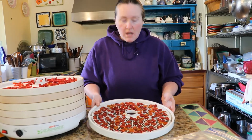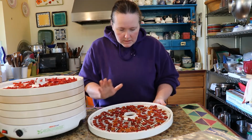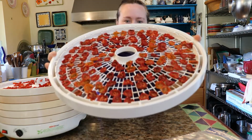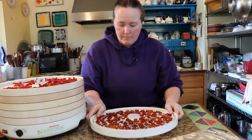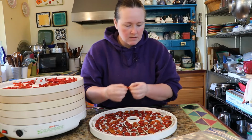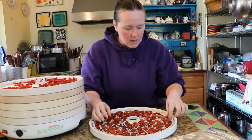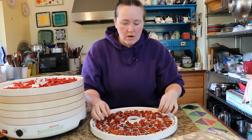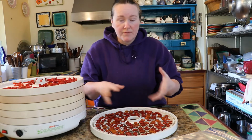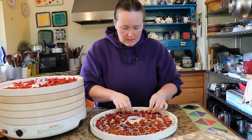Okay, here we are. The food dryer has been running for the last 24 hours. And so this is what they look like. They look nice and dry. They have still just a little bit of moisture to them. Some of them have a little bit more. But we store our dried tomatoes in the freezer. So if they have a little bit of moisture to them, that's okay. They don't need to be bone dry.